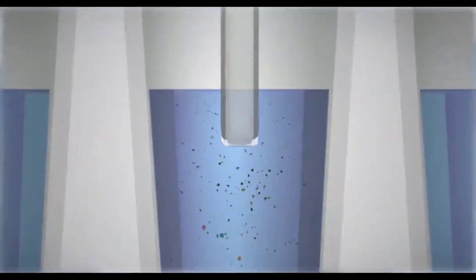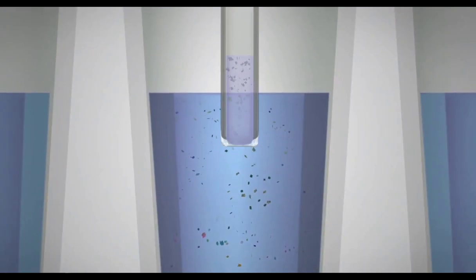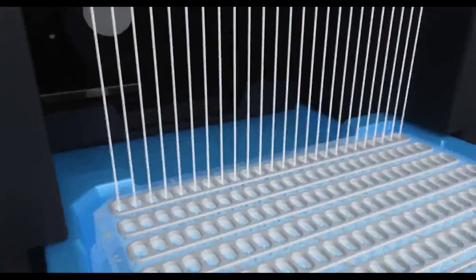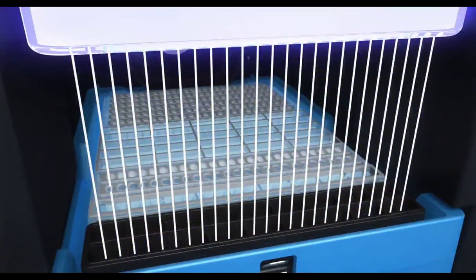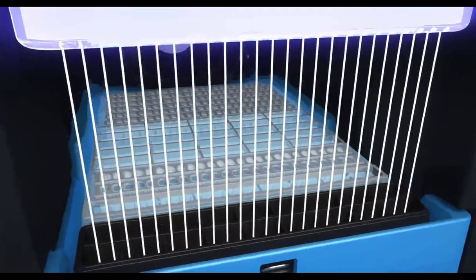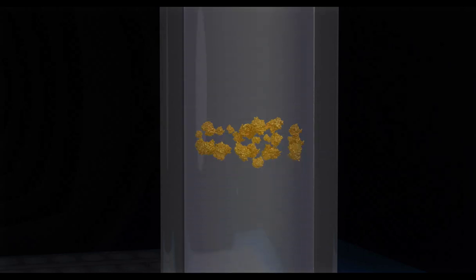Next, your protein lysate is loaded, and capillaries are lowered to make contact with running buffer. Voltage is applied to enable separation by molecular weight. Once the separation is complete, UV light immobilizes the proteins to the capillary wall. With proteins now immobilized and the matrix cleared of the capillary, Jess starts the immunoprobing process.